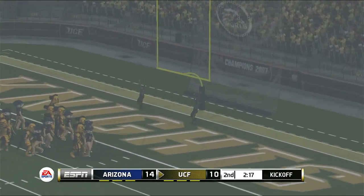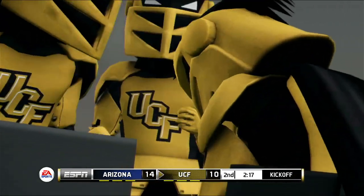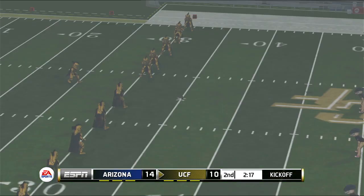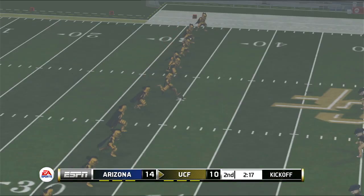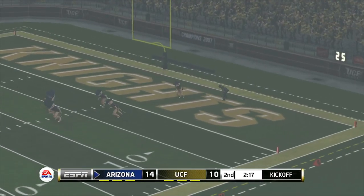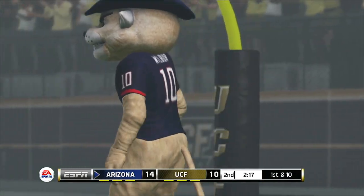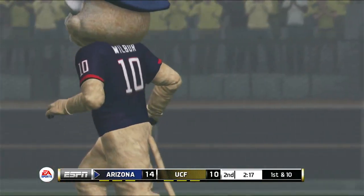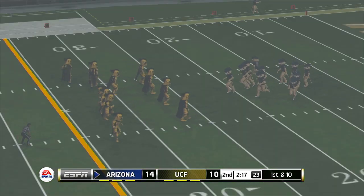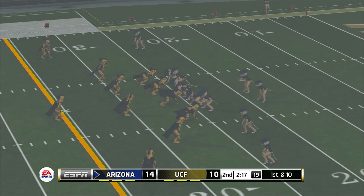He splits the uprights with the extra point. And it looks like they're ready for the kickoff. Sends it sailing downfield. This one's going to be down in the end zone for a touchback. In a game that's this close, you can't afford to waste possessions. Arizona is up four.